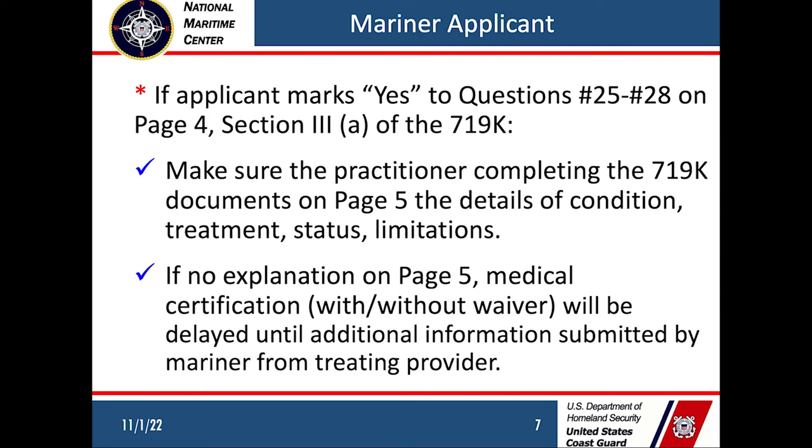So you're going to be speaking to the doctor that you're in front of and say, make sure that they comment that they know that you are stable, that there are no complicating problems, that they understand that you are in a safety sensitive position as a merchant mariner, and that this should not be an issue. And again, that's really important for the practitioner to document on the form.